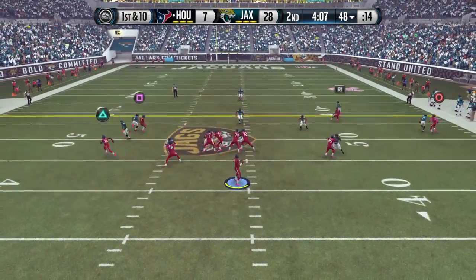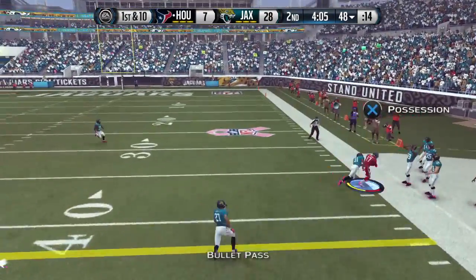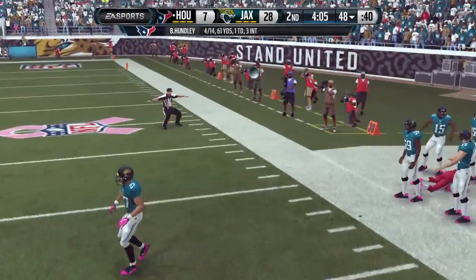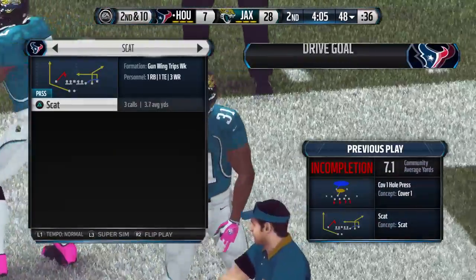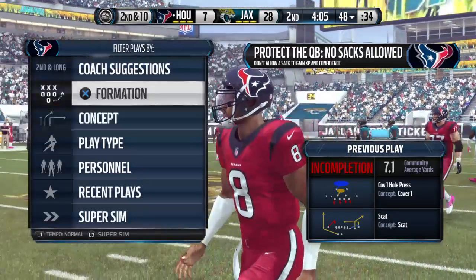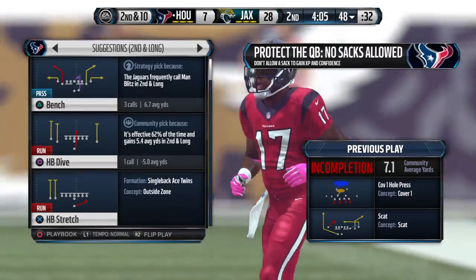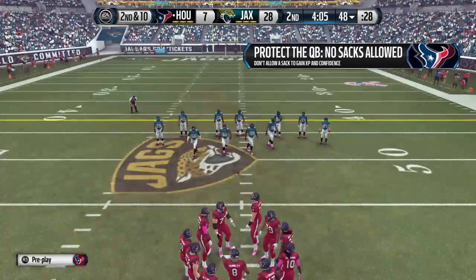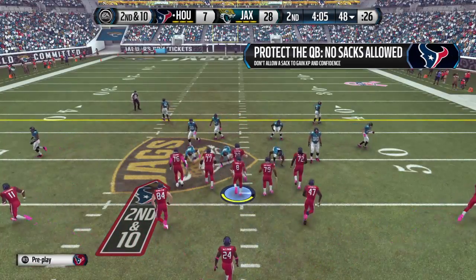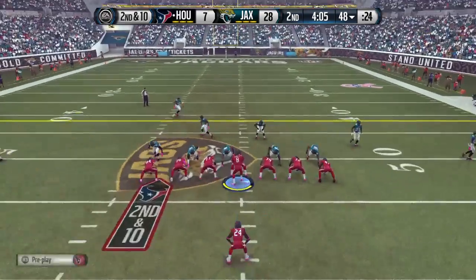Hundley is standing back in the shotgun, ready for the snap. Catches the ball on the sideline, but does not get both feet down. That's interesting. As you watch the receiver trying to make that catch, he knew the defender was close, so he didn't put all of his heart into it. The defender made a nice hit and knocks the football out to the ground.